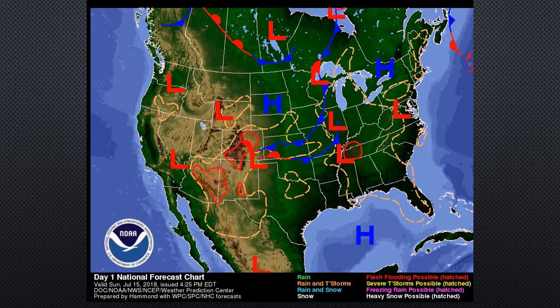Here on the National Weather Forecast chart, we can see those areas of flash flooding in hatched red in the southwest and on the west border of Tennessee. The orange dashed lines show areas of possible thunderstorms in Oregon, Colorado, a large zone over the southwest in Texas, and a second large area from the Mississippi over to the east coast.